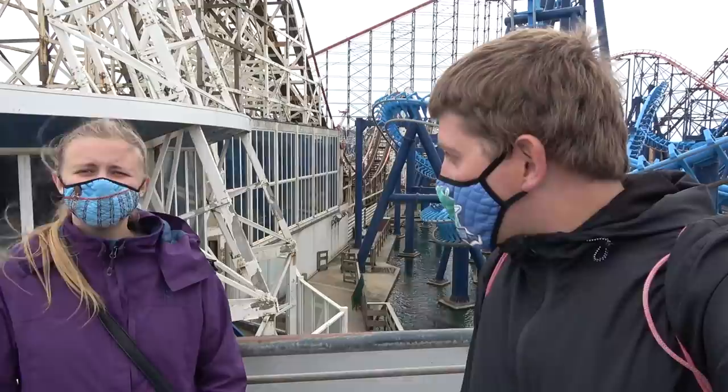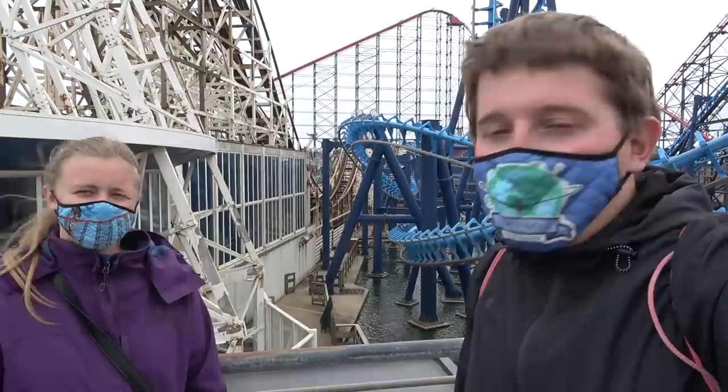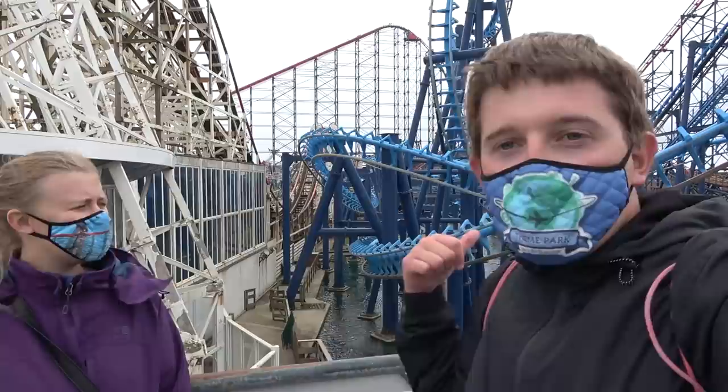We've done some dark rides, just done Grand Prix. Up next, we're going on Infusion. Well, we thought we've got to go and give it a go. Why not? Let's go and see what it's like with the masks and how they're loading it and all that sort of stuff. So we're going to do Infusion, then probably on to Big Dipper next door. Let's go. Ooh, it's a bit windy.